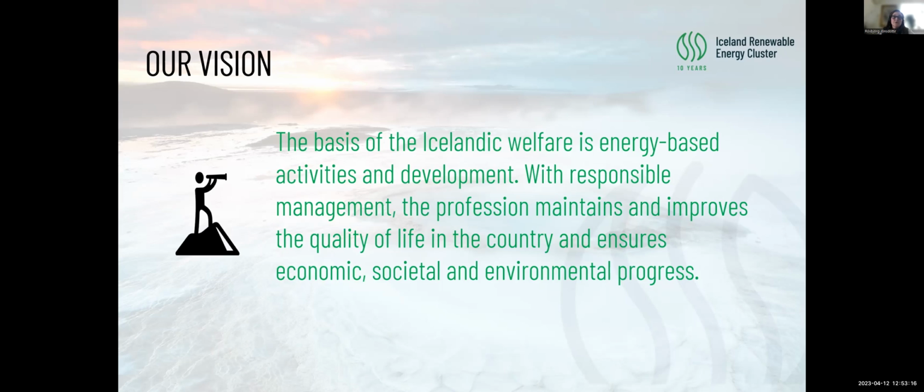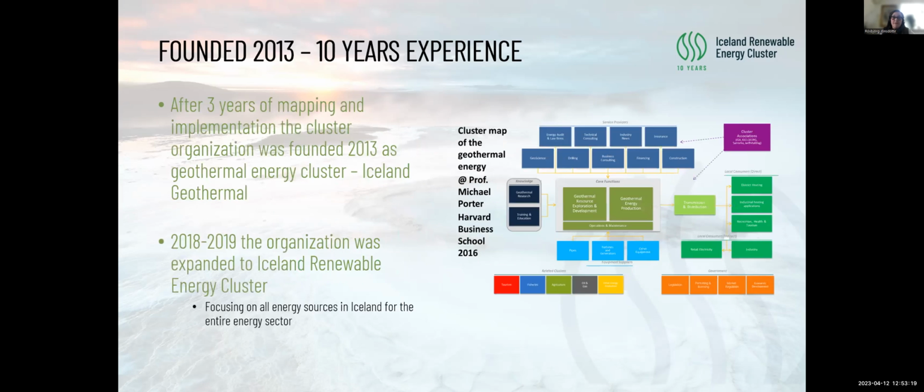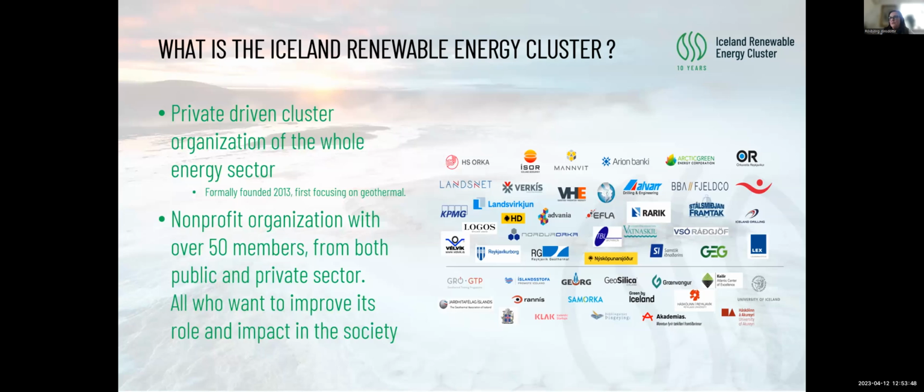As we have heard from all the presenters here today, it was founded in 2013 after three years of mapping and implementation, and we were focusing on geothermal because we had built up strong expertise and knowledge in this field. And in 2018, we expanded and focused on all energy sources for the entire sector in Iceland. We are a private-driven cluster organization for the sector. It's a non-profit with over 50 members from both public and private sectors.